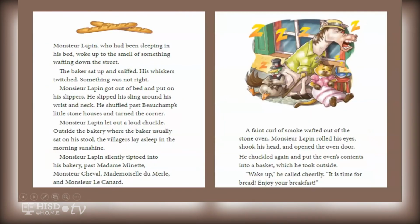Monsieur Lapin, who had been sleeping in his bed, woke up to the smell of something wafting down the street. The baker sat up and sniffed. His whiskers twitched. Something was not right. Monsieur Lapin got out of bed and put on his slippers. He slipped his sling around his wrist and neck. He shuffled past Beauchamp's little stone houses and turned the corner. Monsieur Lapin let out a loud chuckle.